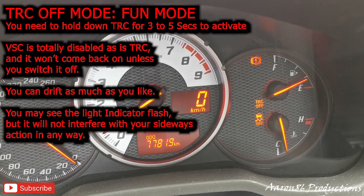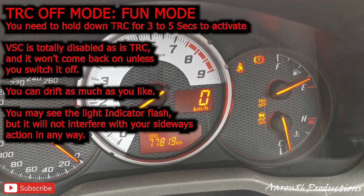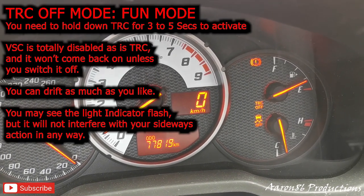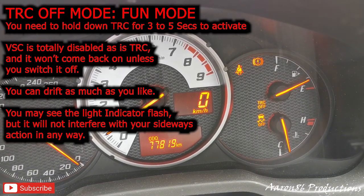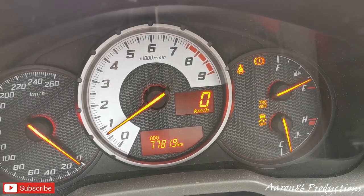1, 2, 3, 4, okay. About 3 to 4, 5 seconds basically. Now this means the whole traction control system is off. It's completely off, but the EBD and EBA are still there to basically assist you.